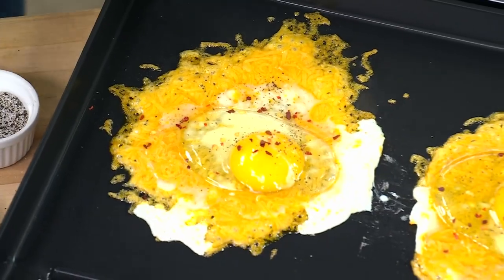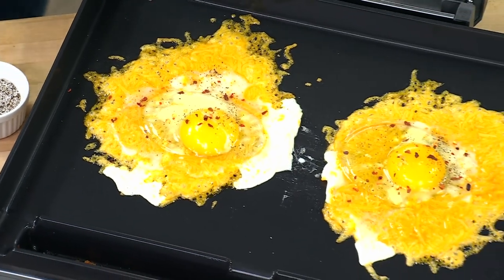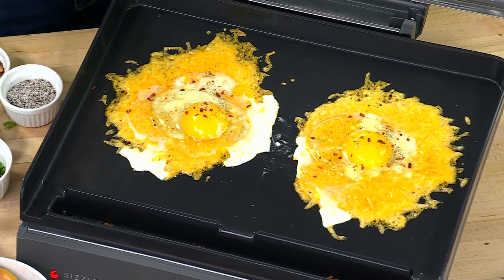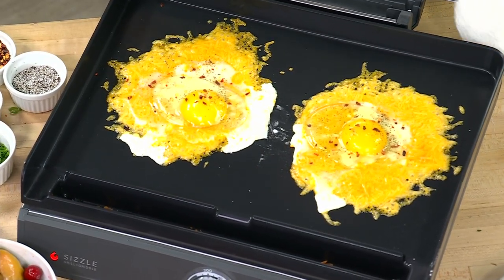And while that's cooking, let me show you another neat trick. So the splatter shield actually comes off. So if you want to remove it so you can get easier access, or maybe let's say you've taken it camping or on your motorhome, or maybe you're tailgating.